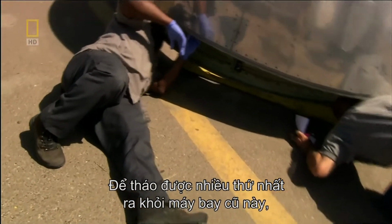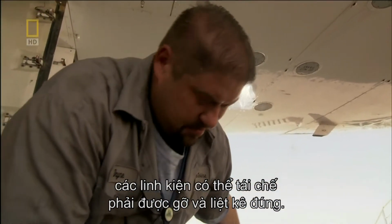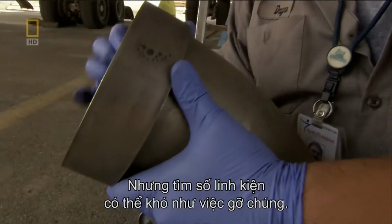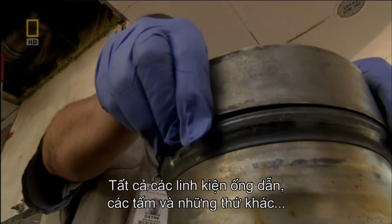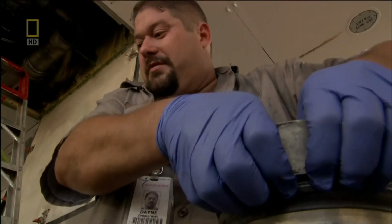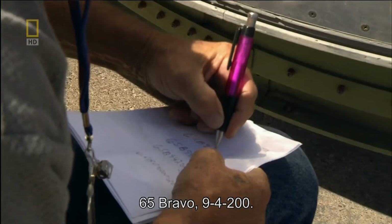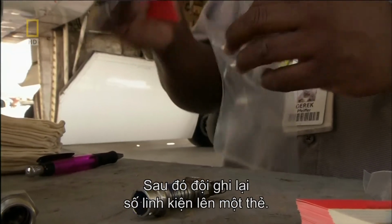To get the most out of this old aircraft, recyclable parts must be taken off and correctly cataloged. But finding the part number can be as tricky as the removal itself. A lot of these parts, with ducting, panels, various things like that, can be worn off. Most of them are usually worn off. They're only a stamp. Right there. There's the assembly number. 65 Bravo 94200. The crew then records each part number on a tag.